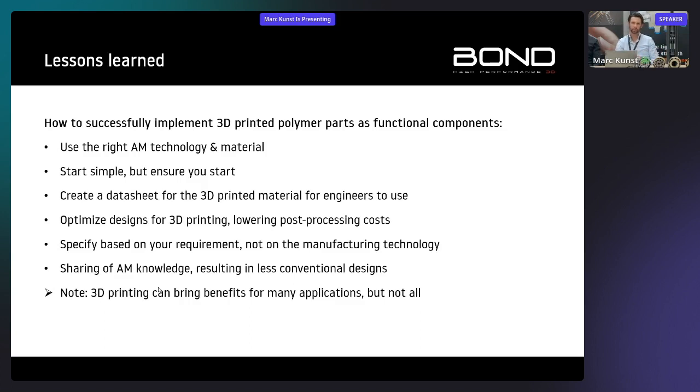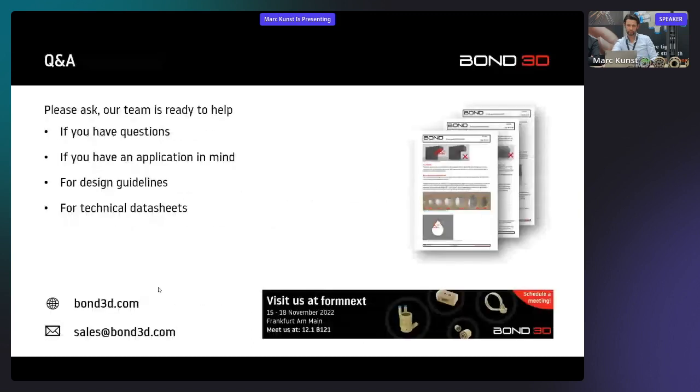So use it when it's beneficial for you. And we're not here to sell you just 3D printing, because that's simply not how it works. But if together we can enlarge the knowledge in people's design groups, more things will be printed, which is good for everybody. So that's kind of the purpose of what our presentation today had.